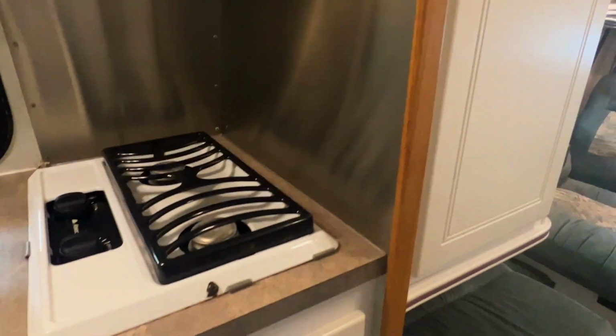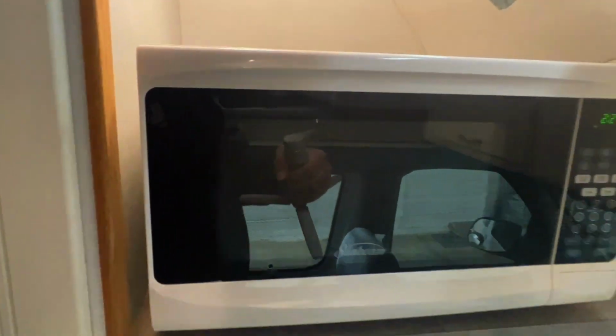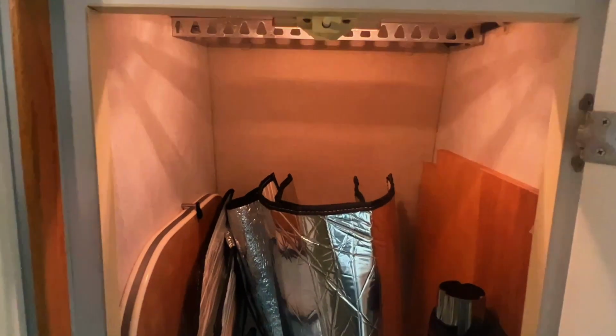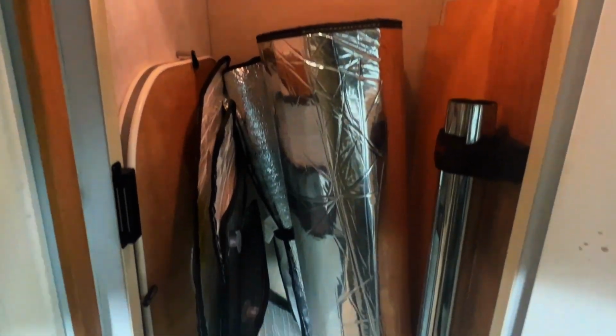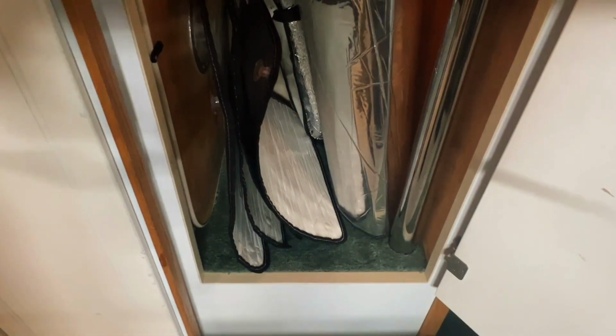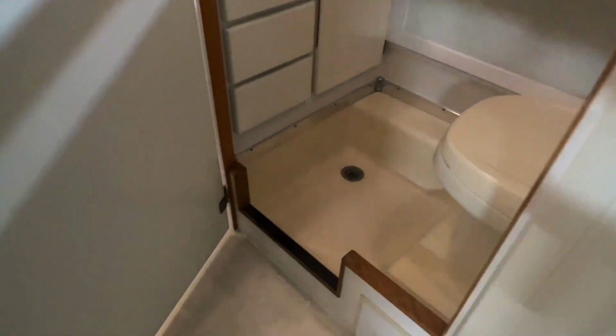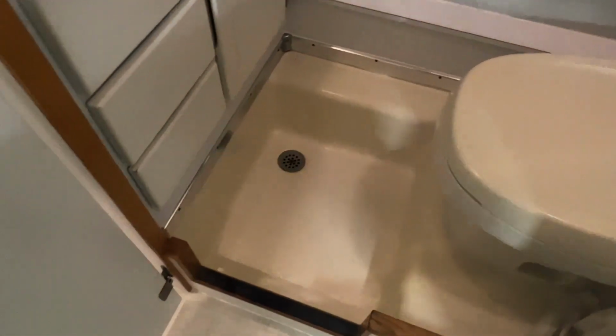Some power connections. I'll flip you around now. Got our microwave over here, runs on AC power, so our shore power plug-in or our generator. Got a closet here you can hang your clothes. Got some covers for the windshield and things like that. Table on the left, the board on the right is for making up the big bed in the back. A mirror here. Stepping into the bathroom.